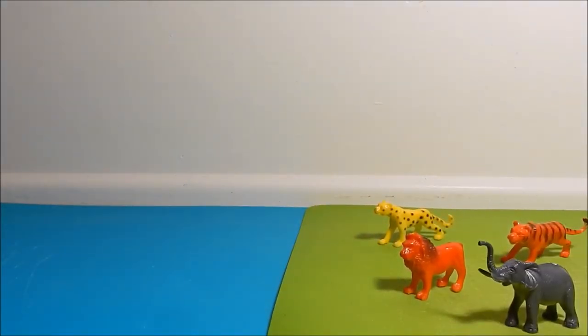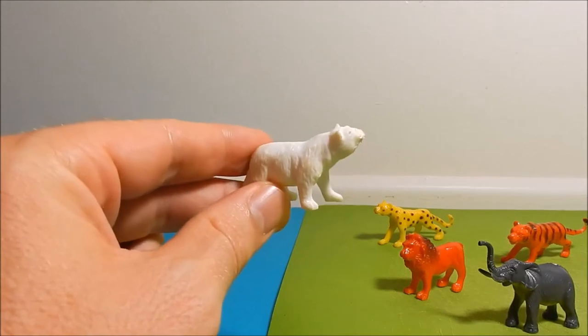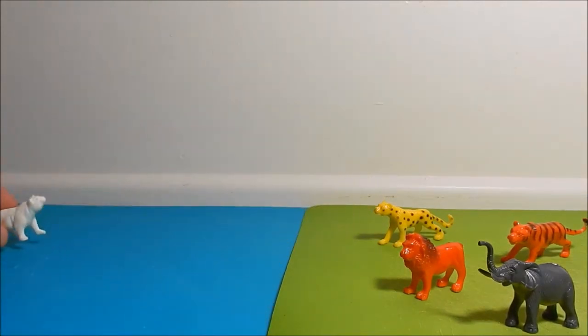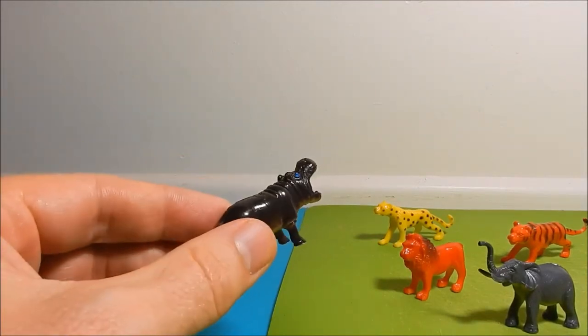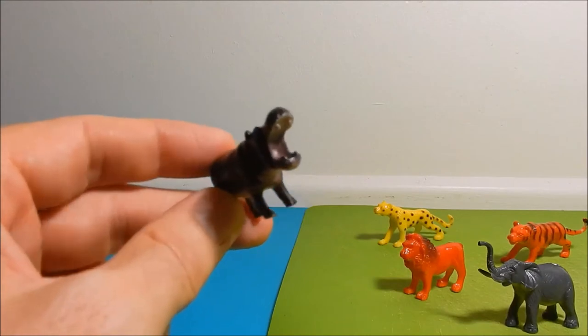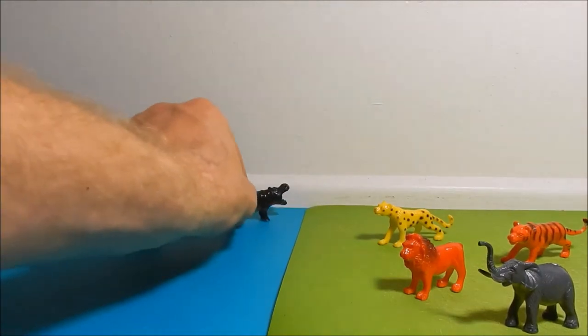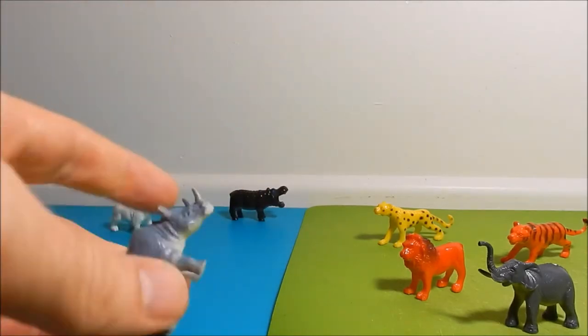Let's put it there. A polar bear. They're found in the Arctic, up in the cold parts of the world, and they often hunt from the ice. And there's a hippo. They live most of their lives in water. They're an African animal too. Although they live in the water, they come out to eat grass.